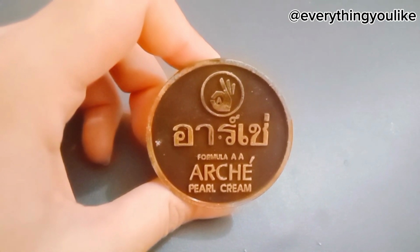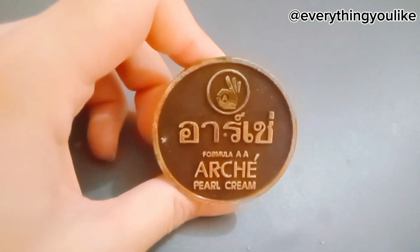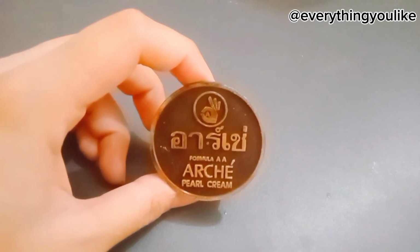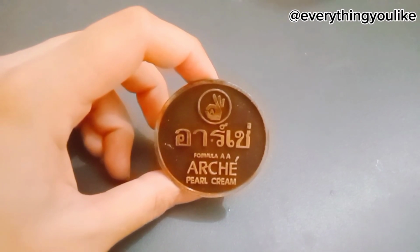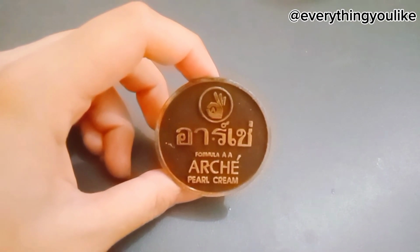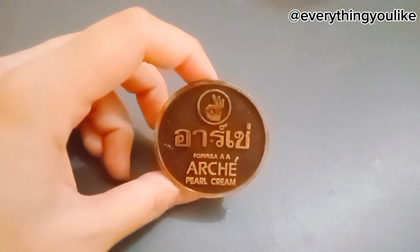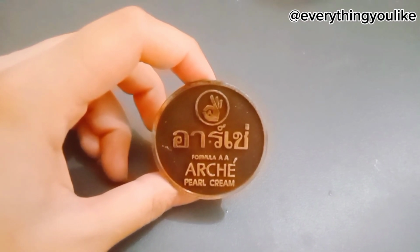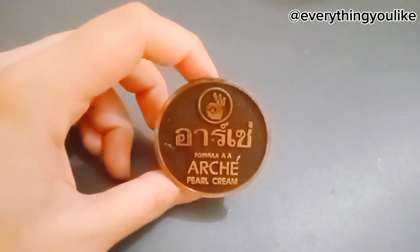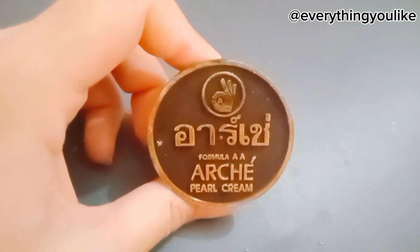Now let's discuss the price range of Archie Pearl Whitening Cream. Currently the cream is available in two sizes. Its price is 100 rupees, or the price may vary slightly depending on the store or online platform you choose to purchase from. Additionally, you may also find it at local beauty stores. Make sure to check for authorized sellers to ensure you are getting the genuine product.